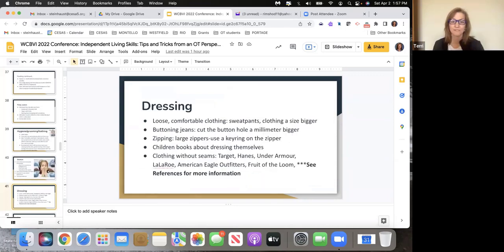On to dressing: loose, comfortable clothing. If you're working on them getting dressed, sweatpants, get clothing a size bigger or use the clothing that they're going to be wearing next year so that they can practice putting on those clothes to make it easier, make them successful. You're looking for that just right challenge. Sweatpants are great.